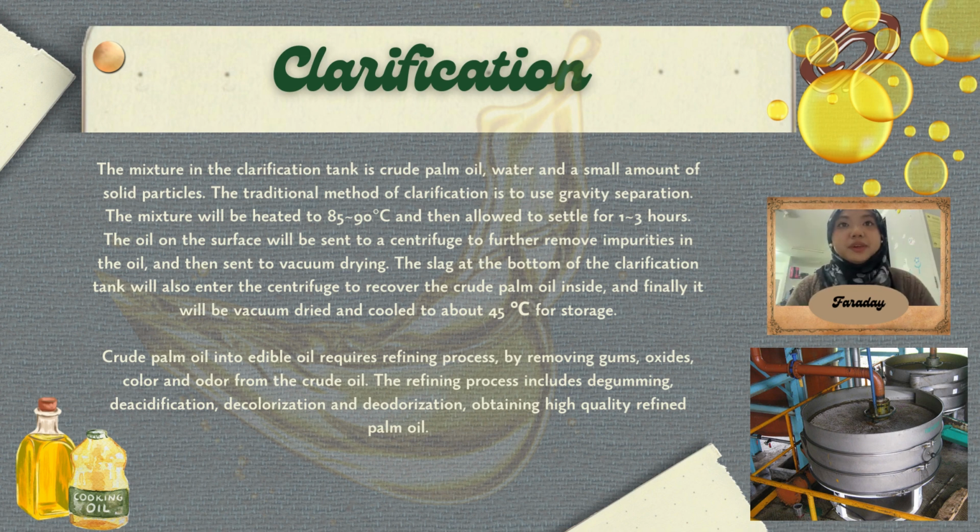Crude palm oil into edible oil requires a refining process by removing gum, sulfide, color and odor from crude oil. The refining process includes degumming, deacidification, decolorization and deodorization, obtaining high quality refined palm oil.